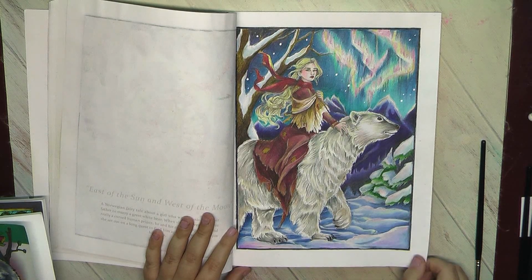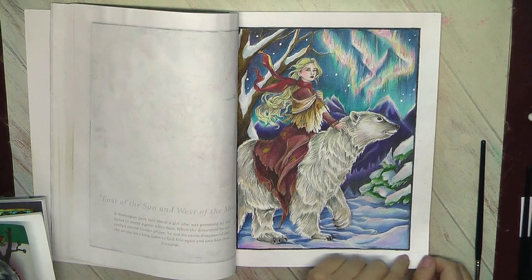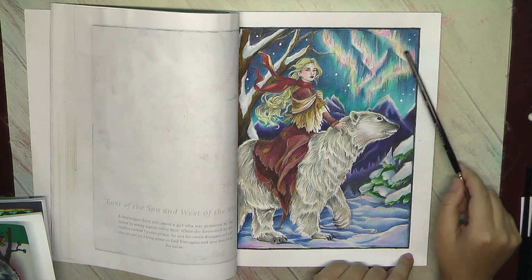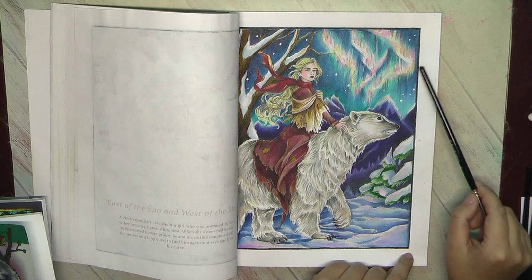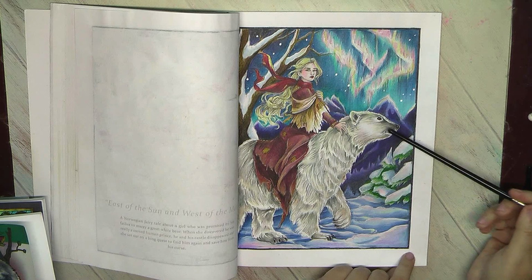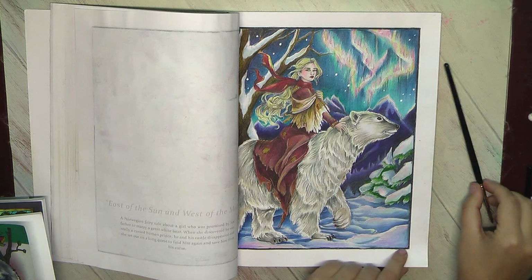This page I did probably a couple of years ago and I still love it, especially the sky, how I did the sky with northern lights. It was already indicated by Selina, so I had to work with the line art which was available here. And in the end I think that even the white bear I managed to do in quite a nice way.